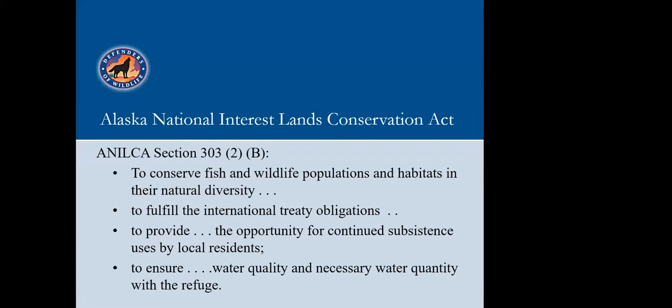The Alaska National Interest Lands Conservation Act, which passed in 1980, is one of the largest conservation acts ever to pass Congress. And it protected entire ecosystems, ensured protection of diverse wildlife populations, and prioritized and maintained opportunities for those subsisting to access resources and to sustain traditional ways of life, which is really unique in our entire legal system.